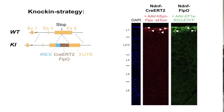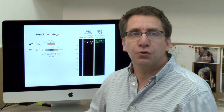Next, we generated knock-in mice for NDNF, Cre and Flip knock-in mice. Indeed, when used in combination with Cre or Flip-dependent viral constructs, these mice allow for very selective labeling of NDNF neurons in layer 1. And so now we have the genetic tools to manipulate NDNF neurons in layer 1.